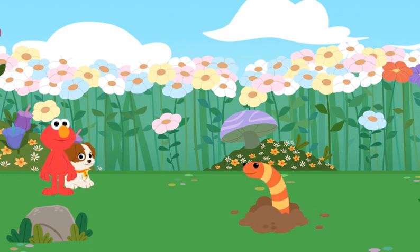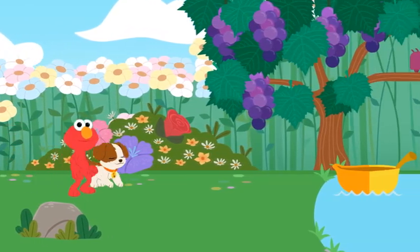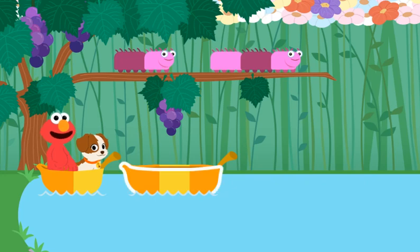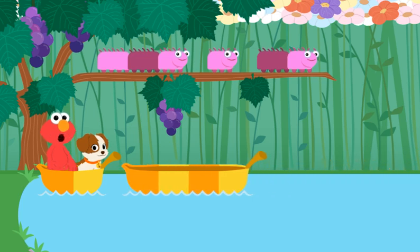Hi, Slimy. It's Slimy. These caterpillars are all different sizes. Fit each caterpillar into a leaf boat of the same size. Catch you later, caterpillar. Come on, let's keep fitting caterpillars into boats by size. Some of these boats can hold more than one caterpillar. Fill each boat with caterpillars that fit.